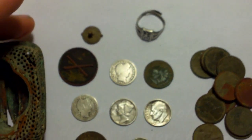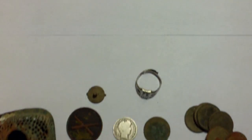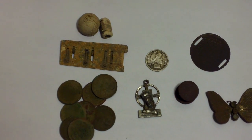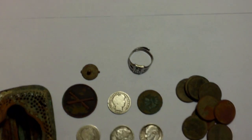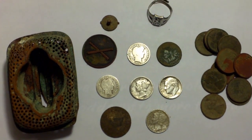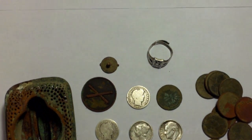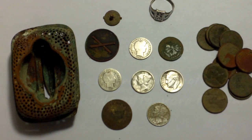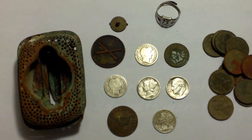So alright, that's it for the finds, and we'll probably head back to this place maybe in another week or two and go over it a second time, because he was focusing more in the front area and I hit the side and the back and pulled quite a bit of trash, but I could tell it had been gone over before. So if I go out there again and find some good stuff, I'll make a video of it.